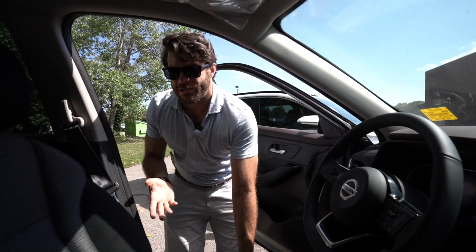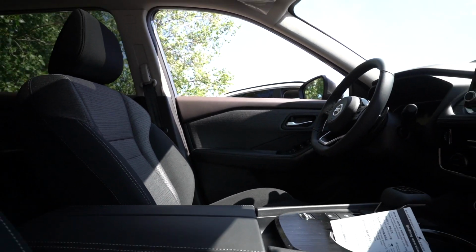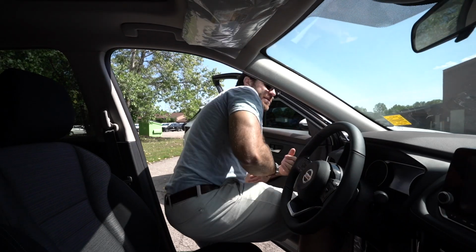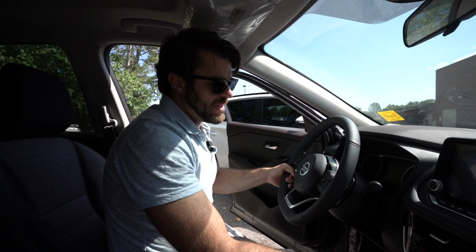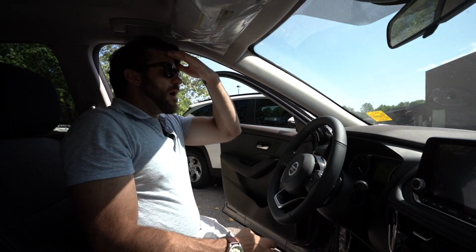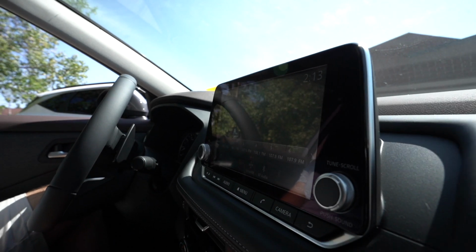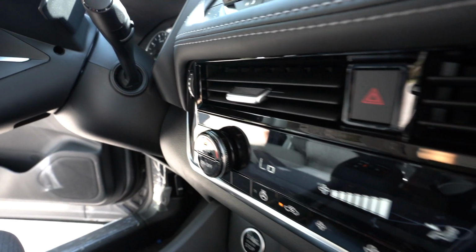You get the power adjustable seat while the Tucson was manual. Nice kind of 2-tone cloth interior here. And just overall, the interior is nicer in the Rogue. Let's start it up here and check a few things out and see what's going on. I really like the paddle shifters. I like the screen a little better than the Tucson here. This kind of tablet-like screen is a lot better.